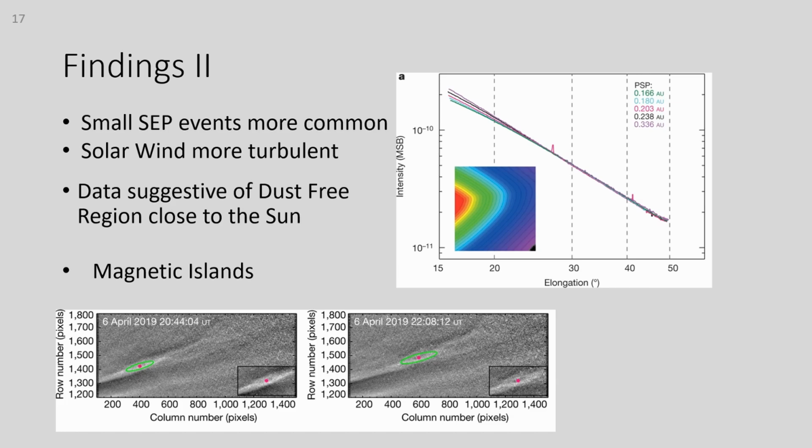So some smaller findings are small solar energetic particle events. These small events releasing lots of high energy particles are more common than we thought. This is simply because we can measure them at the Parker Solar Probe, and we do not detect them farther out. And then the solar wind is also more turbulent, as seen from, say, the switchbacks before, as well as these greater number of solar energetic particle events.